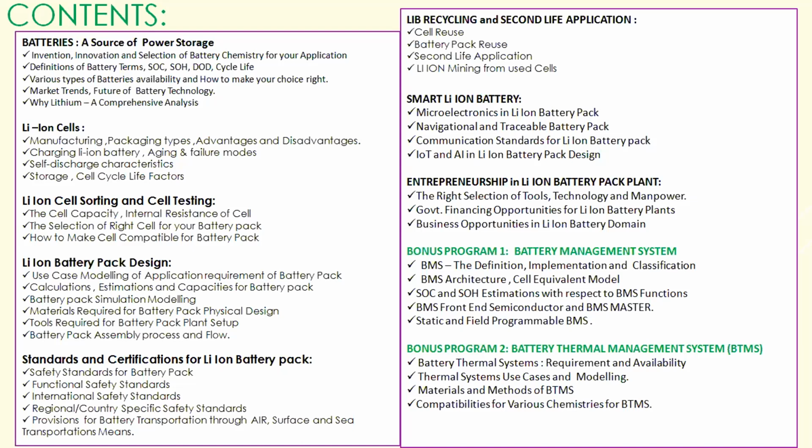And if you are making your battery assembly business, then you should have knowledge on the selection of tools. What are the tools that you require for the establishment of your plant, and what is the right business opportunity that you have? That is what we also discuss in this session, for the tools and technology selections.